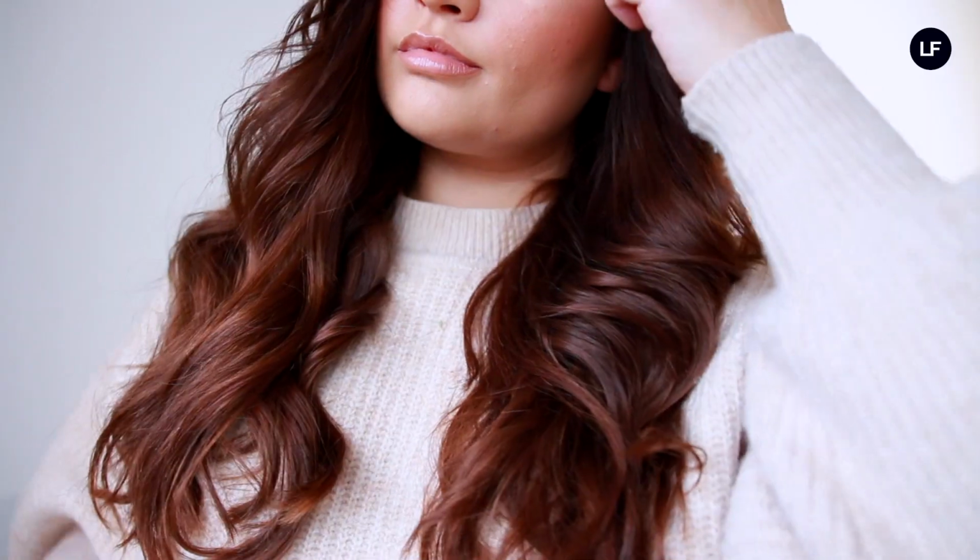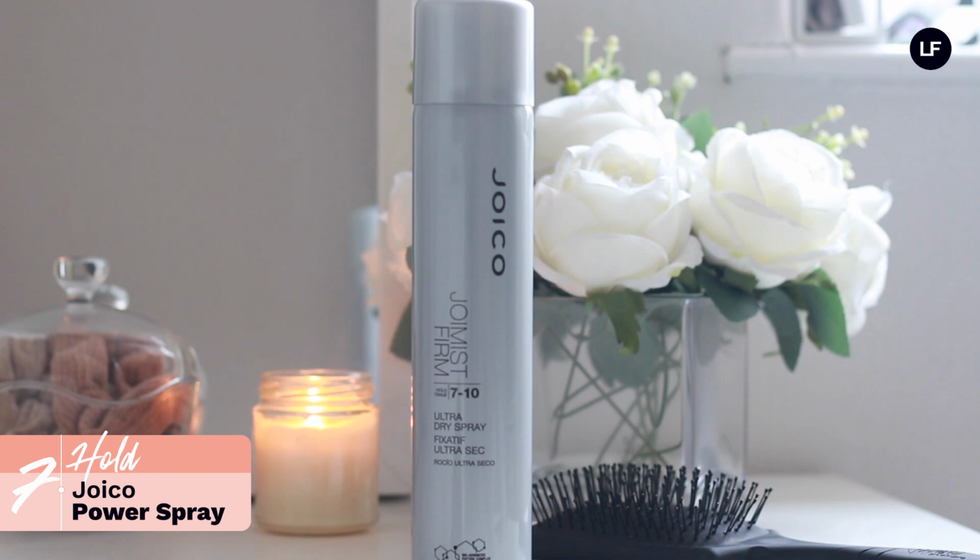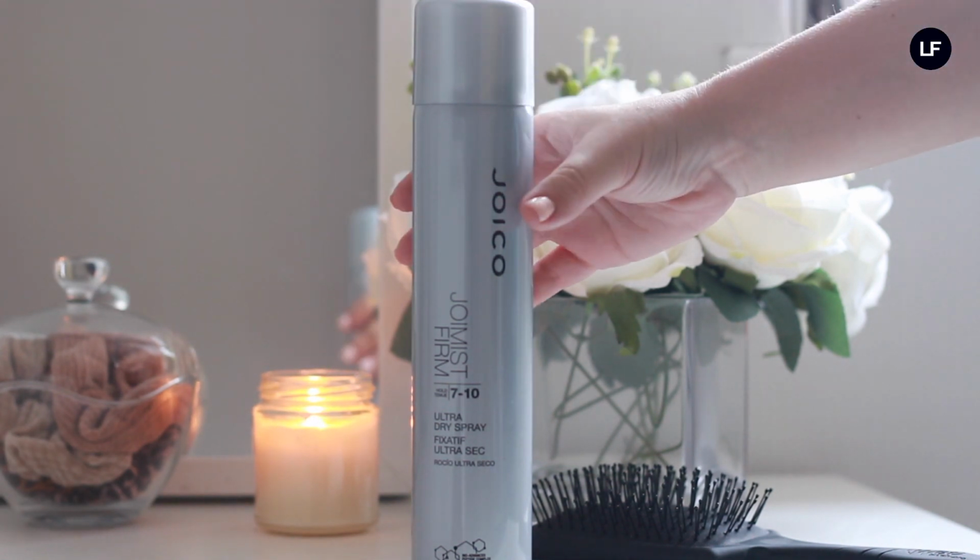And to keep those curls in place, I'm going to use the Joico hairspray. This hairspray is amazing. It smells incredible. Some hairsprays are really smelly and it doesn't leave your hair feeling sticky at all. It's really lightweight, but it really does help hold the curl. So I just spray that onto my curls to try and help them keep in place. Just a fine mist on your hair. Make sure that you're not holding it too close. You don't want too much product on.